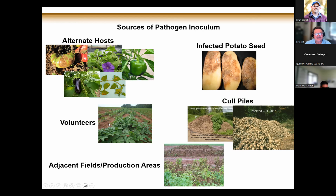Some years we have a lot of volunteers. How's that situation this year, Ryan? Do you have a pulse of that? It's spotty, Rick. There will be some places where there are definitely a few volunteers around, particularly maybe close to hedgerows, that sort of thing. But I also have a lot of growers telling me that maybe the volunteers aren't as bad as they thought. So I think it's spotty.